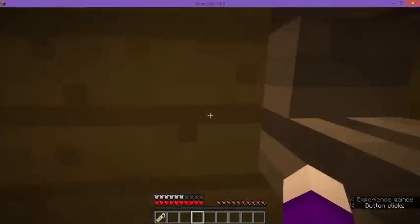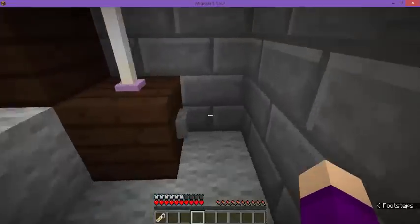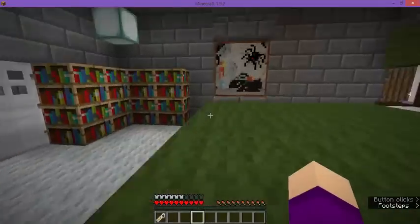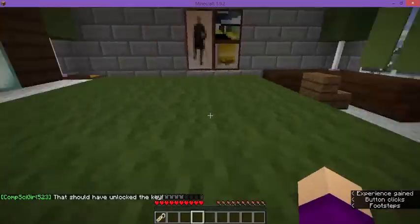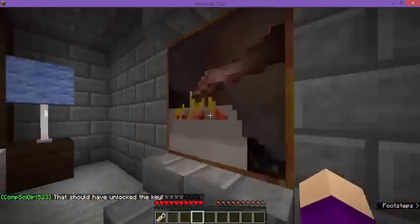Nope. And while I'm here, face through the wall. Alright, now we're in Susanna's room. So basically you're just trying to find all the buttons. You can face through the wall to get into the prince's room. There's one more button in here. And that should have unlocked the key. Feel free to explore the rooms as well if you'd like.